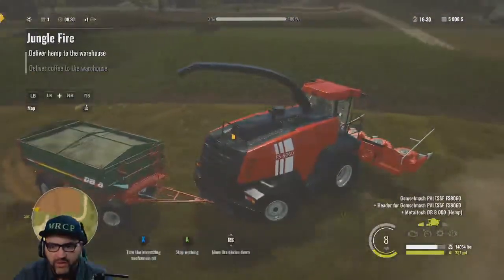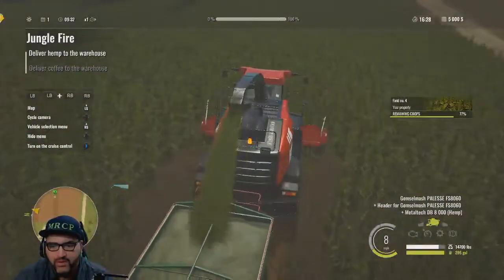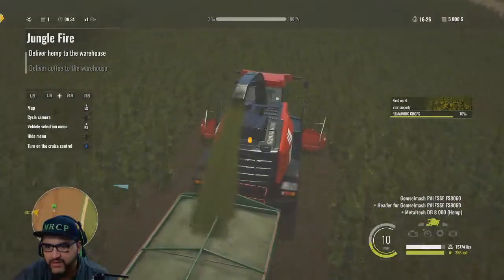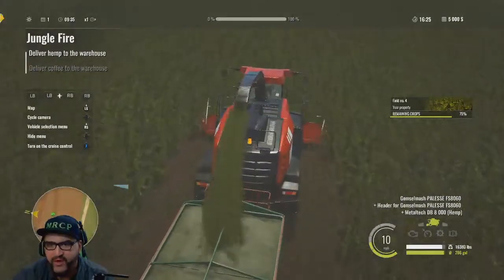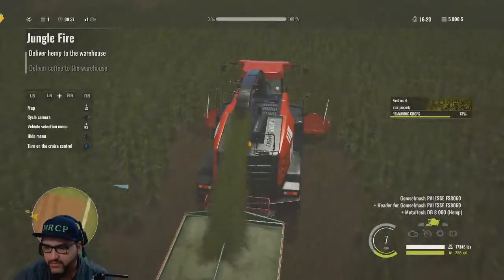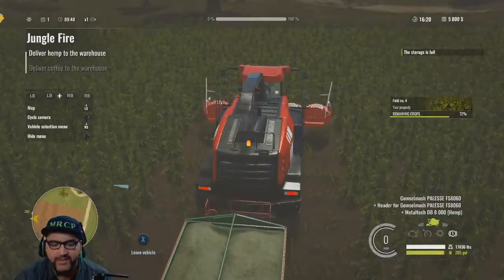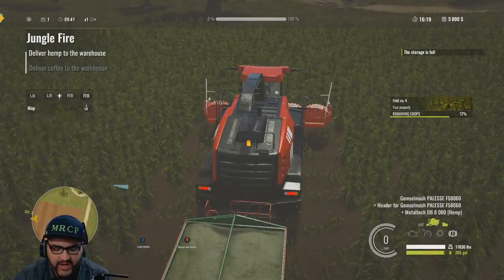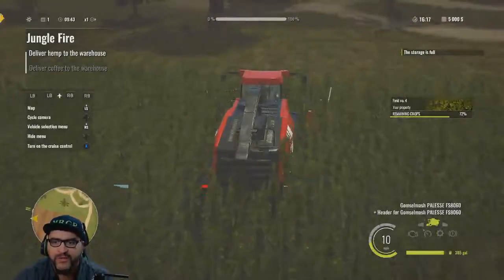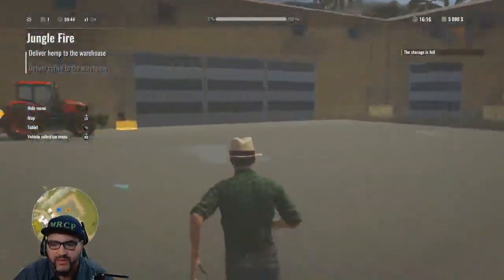Interesting to see if it automatically stops when it's full. Stops, okay, good. Go ahead and detach this device. Pull forward, out of the way. Oh, I don't want that. No. That's what I'm gonna have to use to get the coffee.